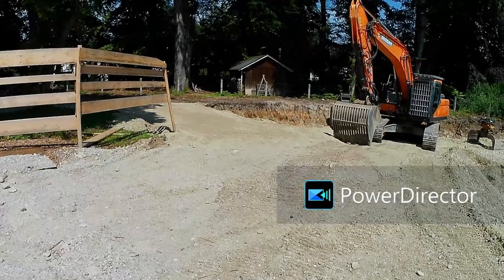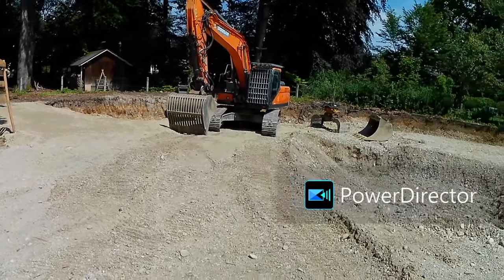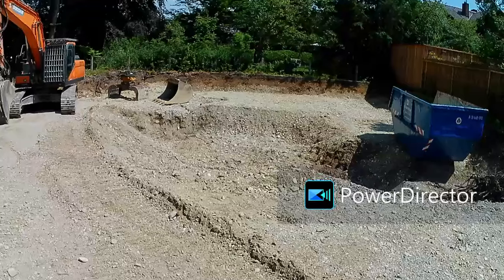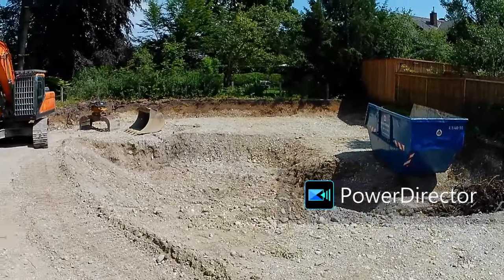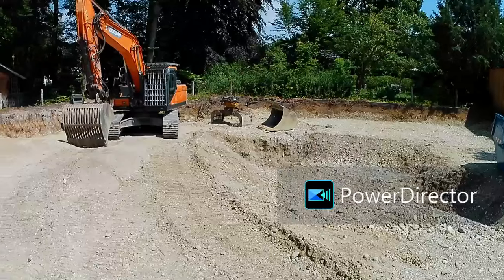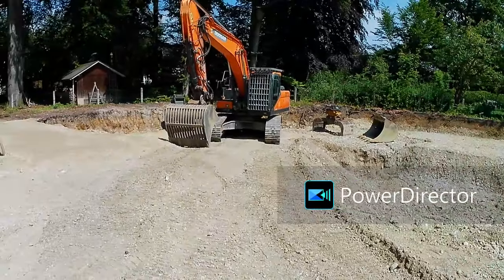So, as you can see, we are finished now. Everything is clean. My job is done here. We are ready for the next demolition. So, Monday, we will move to the other side.